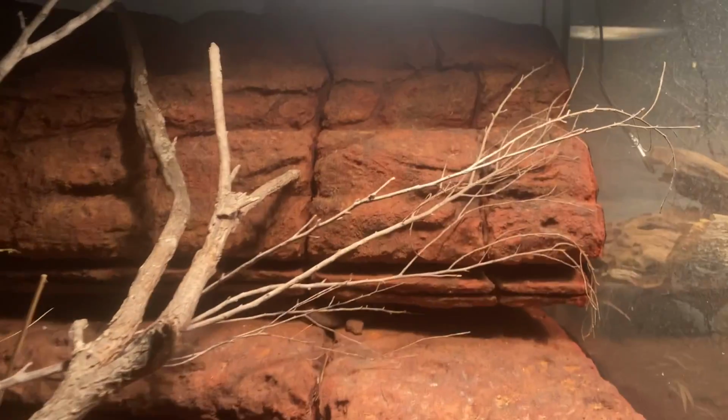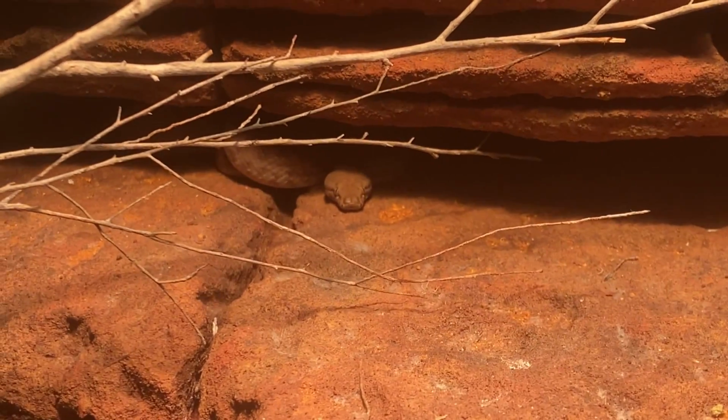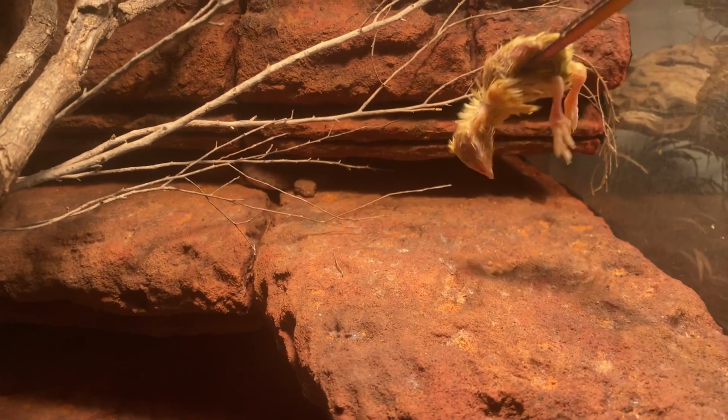So it's much later in the day now. You can see the daytime lights are off, only the afternoon heating is on. Our food item here is defrosted. So I'm going to pick this up and see what she thinks. You can see her there patiently waiting for something to happen. So let's see what she thinks of this.